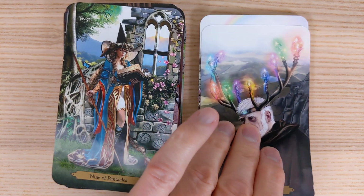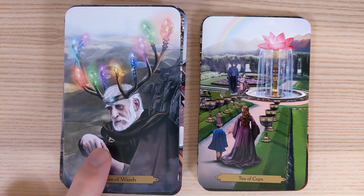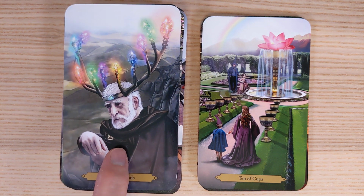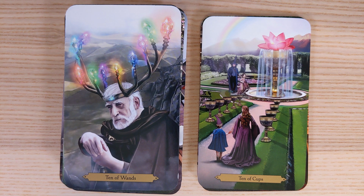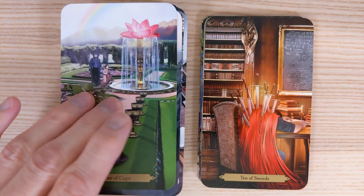10 of Wands, not really. More burdened by thoughts. More burdened by thoughts. What do you think? More burdened by thoughts, not so much weight. There's not a lot of weight being burdened here. It's more thoughts. 10 of Cups, very standard.